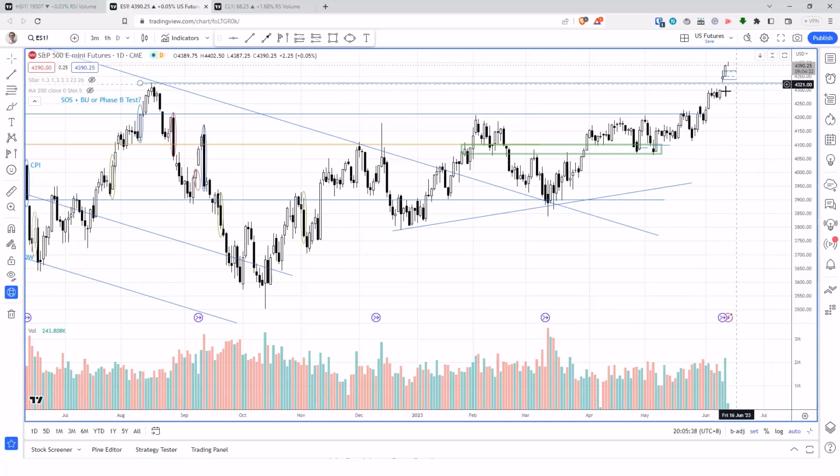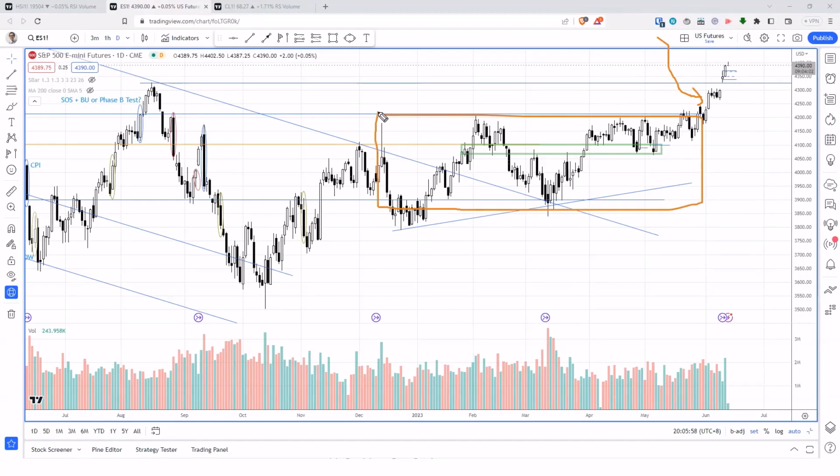Last week, last Tuesday, 6th of June, we were here. I talked about that. I don't have much to comment apart from bullish. Especially, we do have this Friday breakout bar. This is the first time in half a year, more than 6 months, that we have a breakout.